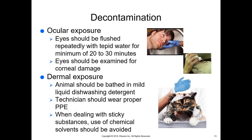When we're talking about decontamination, basically what we're trying to do is remove as much of the toxin from the body as possible. So if they have been exposed to it through their eyes, then we want to flush the eyes repeatedly with tepid water or warm water for about 20 to 30 minutes. We can also do it with an eye flushing solution. We want to look at the eyes to make sure there's no corneal damage. A lot of chemicals can burn the cornea, and you won't necessarily see it when you look at the cornea, but if you do a fluorescein eye stain, it will show that we have some damage to the cornea.